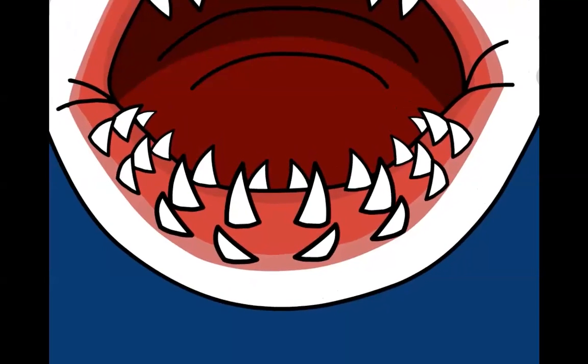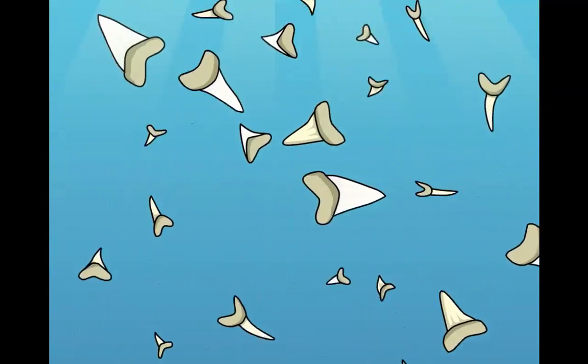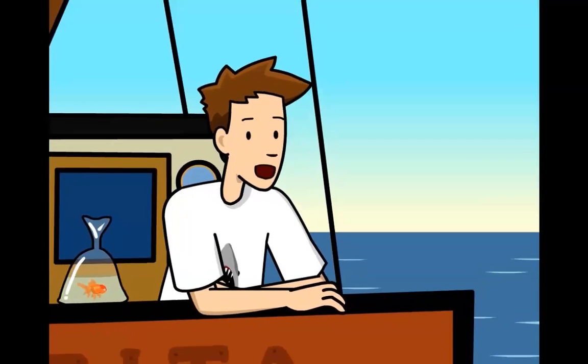Just like denticles, shark teeth are continually replaced. It's like a conveyor belt. When one tooth falls out, another moves forward. Some sharks go through as many as 30,000 in their lifetime. But teeth aren't the only adaptation that keeps sharks at the top of their food chains.